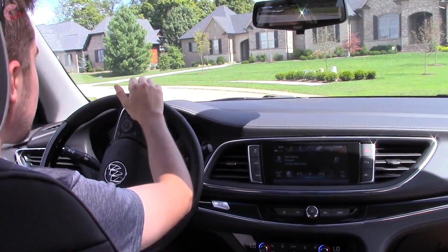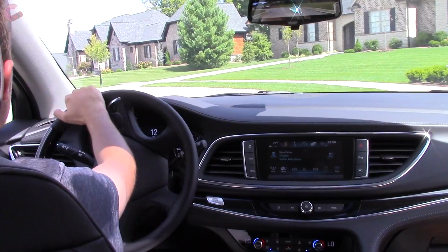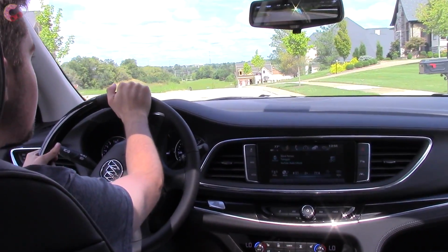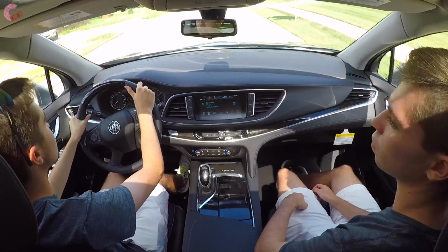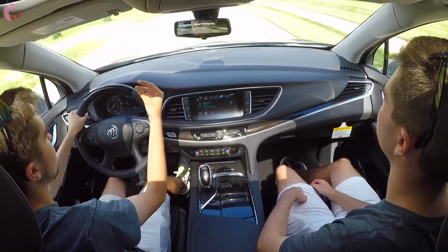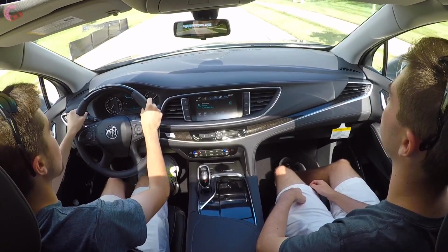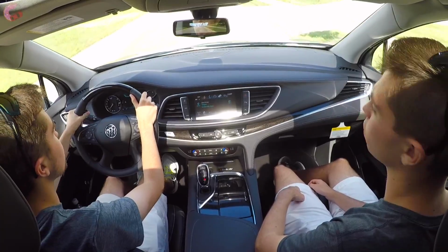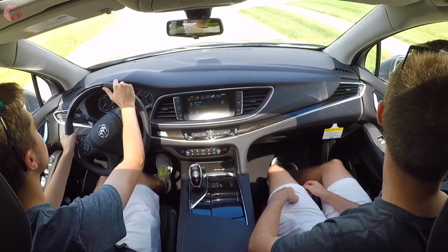Turning radius is pretty tight for something so large. Again, this is, you know, a really big vehicle. It fits in between a Tahoe and Suburban, in case you're wondering about how big it is. So while it is a crossover, it actually is larger than your standard size Yukon, if that's something that you're cross-shopping this with.